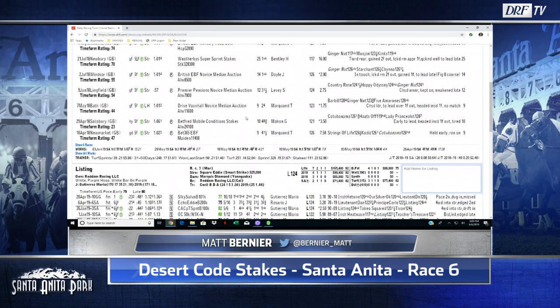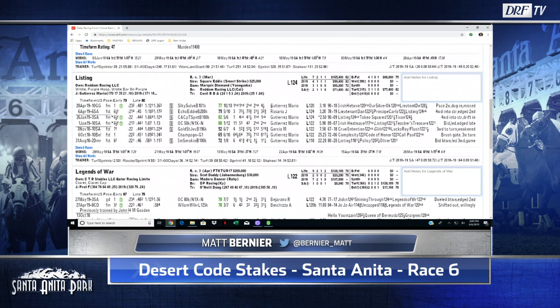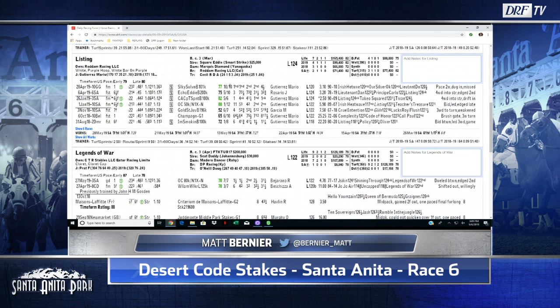That includes the number 2 listing, who goes out for Ben Cecil. This is a 3-year-old son of Square Eddie turning back in distance. For those of you that are unfamiliar, you see these different colored figures. The green figures, they're still Beyer speed figures, but they came on turf. The black ones, they came on the main track, whether it's dirt or synthetic. So you can see that so far to date, there's a stark contrast in the form of Listing when it comes to his turf races, these 3, or his main track races, these ones.